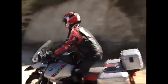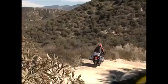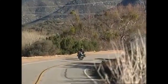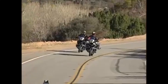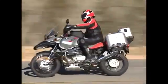Very flexible motorcycle, surprisingly fun to ride on a back road. The old GS is a bike that could give guys on hardcore sports bikes fits. Really capable because the power plant, very flexible, great fuel injection, and a surprising amount of power. I mean, at 80 miles an hour on the highway, this thing's just loafing.